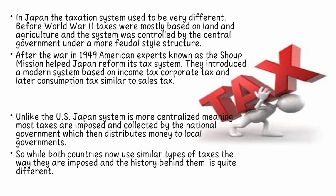Example, in the US, if you earn money, you might pay federal income tax and state income tax, like in California. Unlike the US, the Japanese system is more centralized, meaning most taxes are imposed and collected by the national government, which then distributes money to local governments. In Japan, your income tax mostly goes to the national government, not the local one.